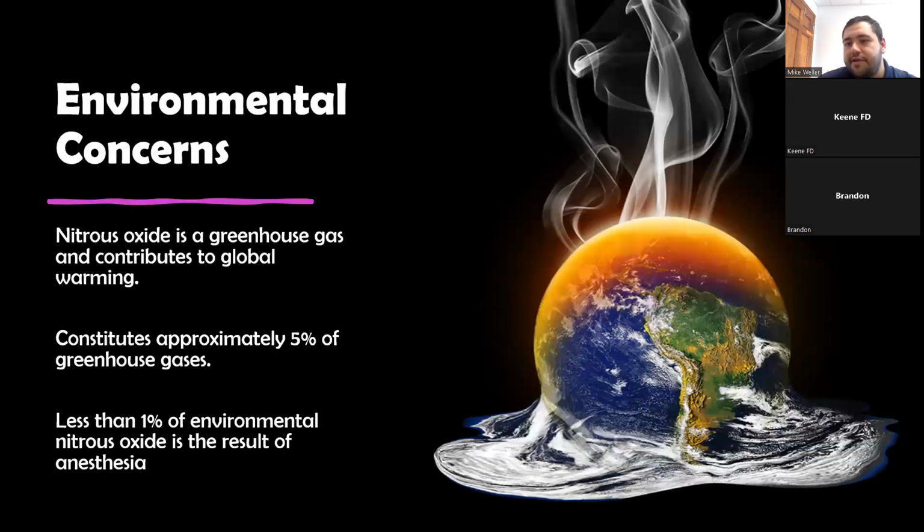There are some environmental concerns that some may be worried about with nitrous oxide. Nitrous oxide is a greenhouse gas. It contributes to global warming. Nitrous oxide itself constitutes approximately 5% of greenhouse gases, and less than 1% of the environmental nitrous oxide is the result of anesthesia. So less than 1% of that 5% is actually the result of medical administration of nitrous oxide. So it's something you can keep in mind. However, this isn't a huge contributor to global warming when we're giving it in an ambulance.